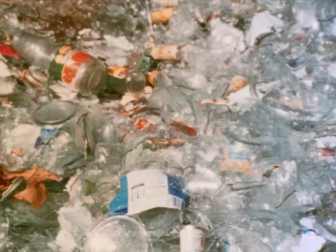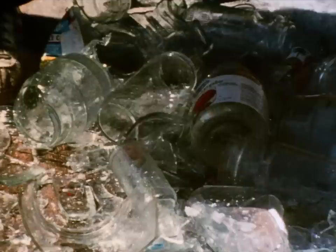This material is delivered in 55-gallon drums on a loading dock. Bottles are shoveled in, and it's crushed to a frit. We take this material and use it as our basic raw material.